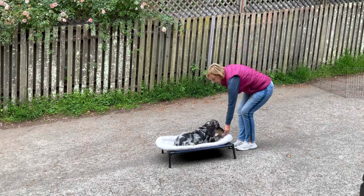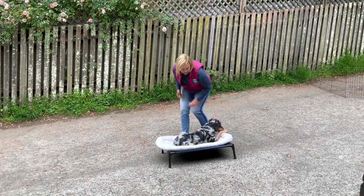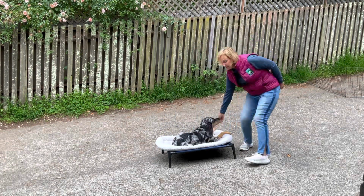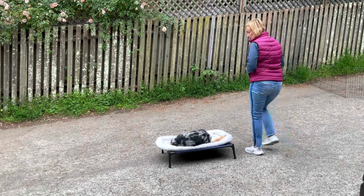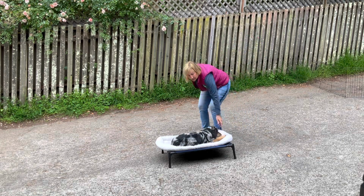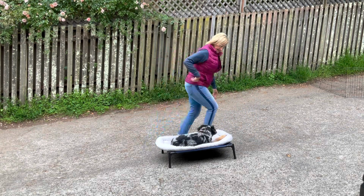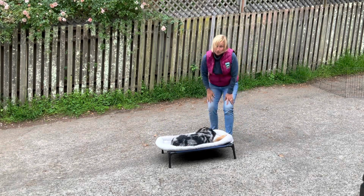Yes. So high rate of reward as I add movement. And you can see I'm treating her as I'm moving, okay? So that she isn't inclined to make a mistake. I'm gonna get a little bit behind her because that's always weird. Oh, I know, leaves are blowing. That's a huge distraction.